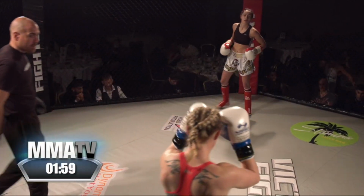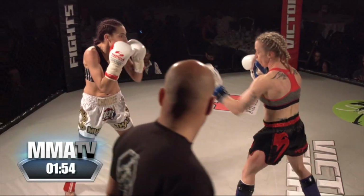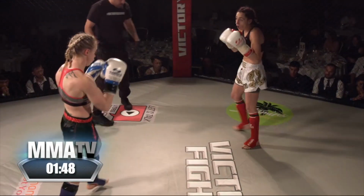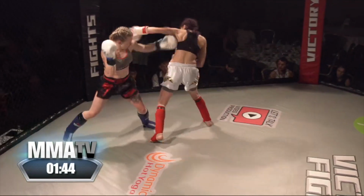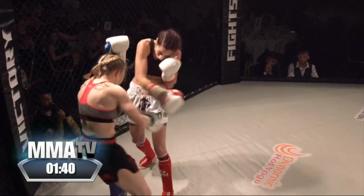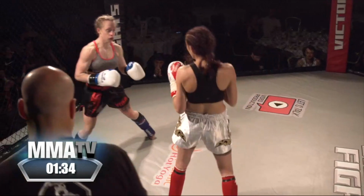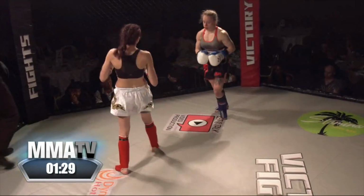Round two. I'm looking for Danica to initiate a bit more and be first. For those just joining us, we have Danica in the blue corner, Bunnie in the red. Lovely straight right from Danica. Picking her shots well there, Danica, at the beginning of round two. Now you might not be able to hear this on the broadcast, but just the wind from these shots flying past.